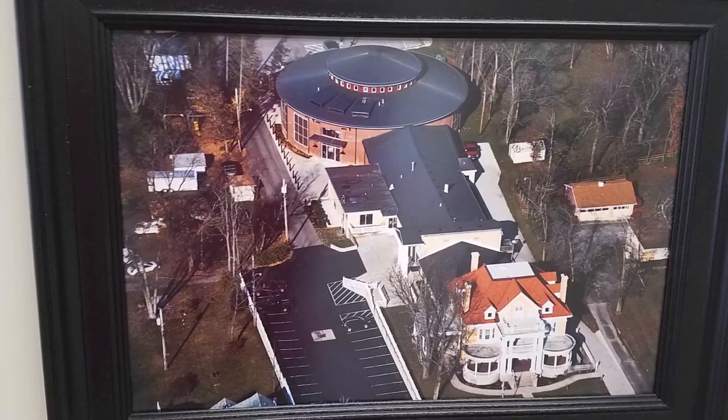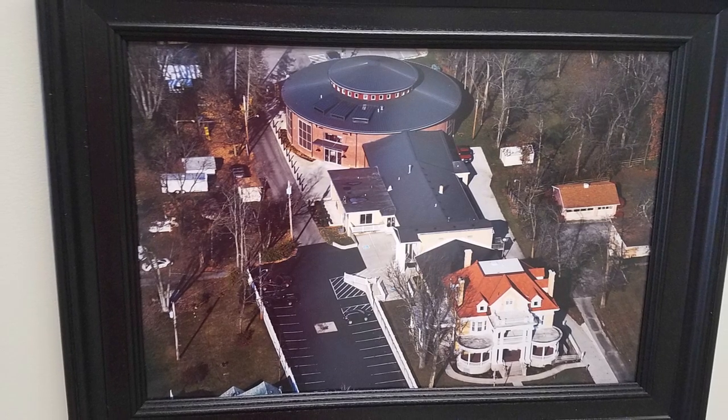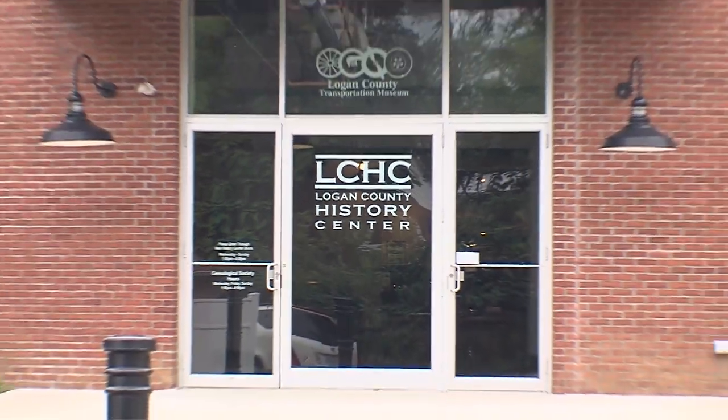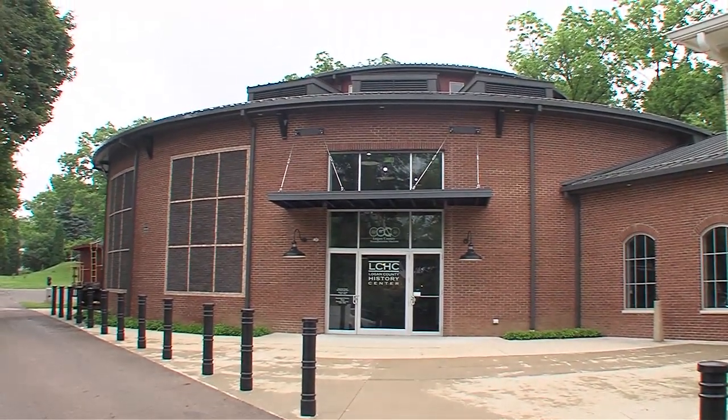The History Center has three buildings. The Orr Mansion, which was built in 1906, is what you see from the street on Columbus Avenue. And attached to that is the Logan County Museum, which back in the 60s through the 80s was the Latham Nursing Home. And then attached to that in the rear is the Logan County Transportation Museum, which we opened back in 2014. Well, it is really something to see because it's all one. So when you come, you can really see it all.